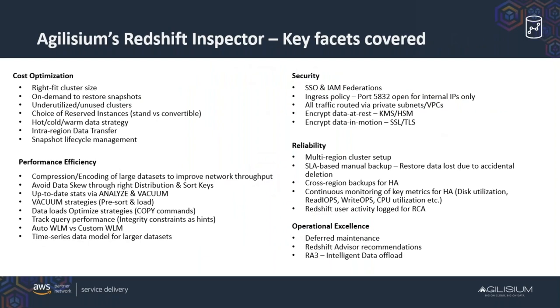Moving on, I just want to give a quick view of the key facets that the Agilisium Redshift Inspector covers. I'm not going to delve into the detail, but this is to give you an idea of the factors or facets that we cover under each of these pillars of the AWS Well-Architected Framework. These are facets that are very unique to a Redshift workload, and these have been curated over the last 3-4 years and have been updated regularly.